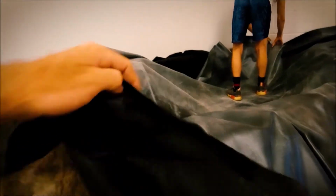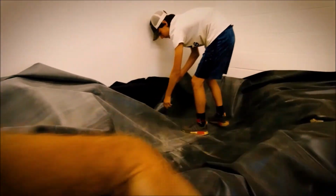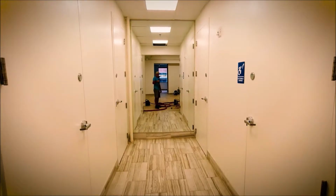1 hour later. Alright, so we built the outside rock wall here, and we've got our underlayment on, laying our rubber in, and we'll make our connections here and here. Rock the whole way around, make it look natural. 2 hours later.